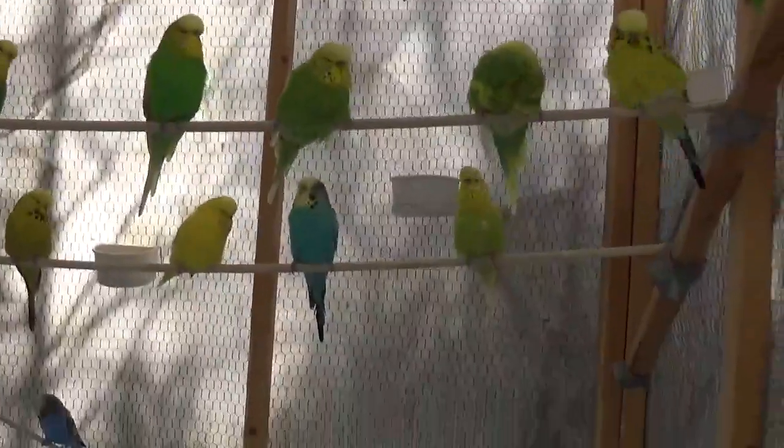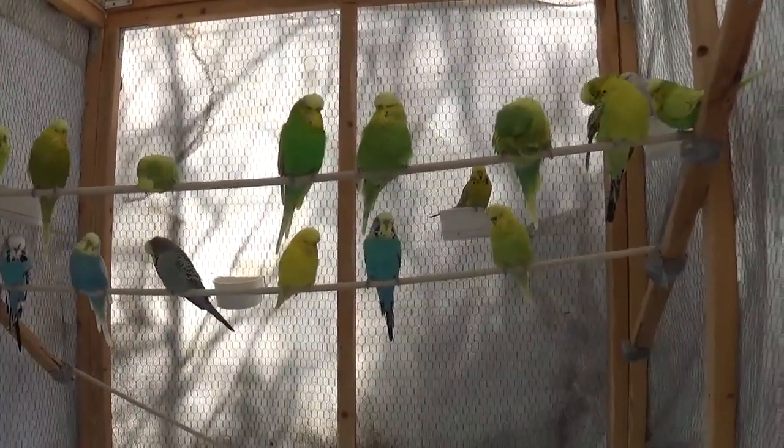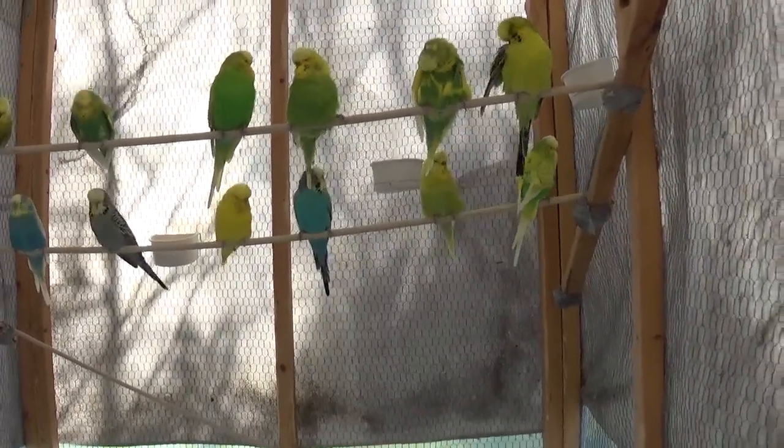So the happy news is that the vast majority of my breeding program is right here in this cage. And I didn't lose any of them. So thank God for that. And I'll just go on. Like I said, I had a few beautiful babies in there, but I still have their parents. I can breed them again. It's just sad.